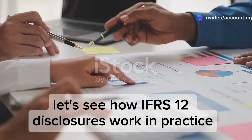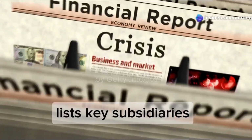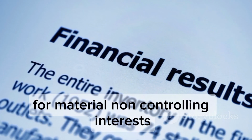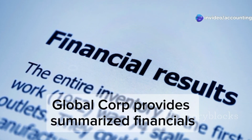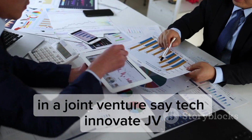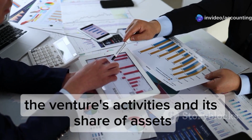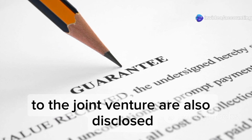Let's see how IFRS 12 disclosures work in practice. A multinational like Global Corp lists key subsidiaries, such as Euro Manufacturing Limited in Germany, and discloses ownership and financial highlights. For material non-controlling interests like an Asia trading company, Global Corp provides summarized financials and notes any restrictions on accessing funds. In a joint venture, say Tech Innovate JV, Alpha Corp discloses its 50% stake, the venture's activities, and its share of assets, liabilities, and profits. Any commitments or guarantees to the joint venture are also disclosed.